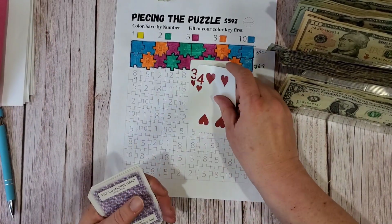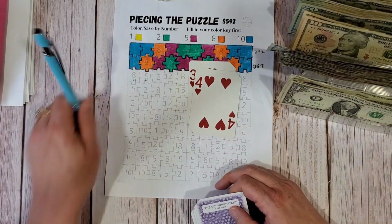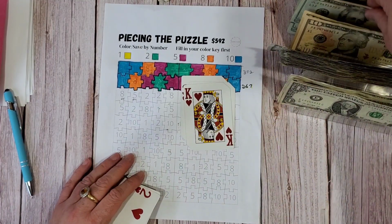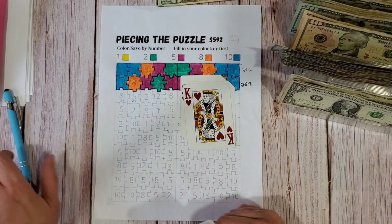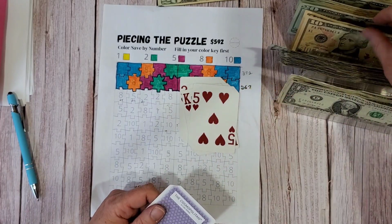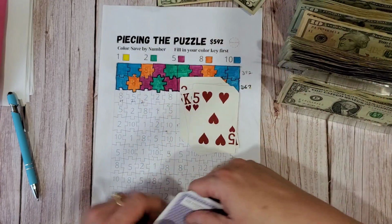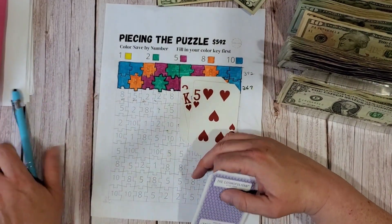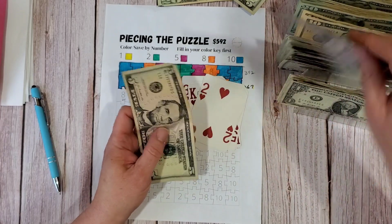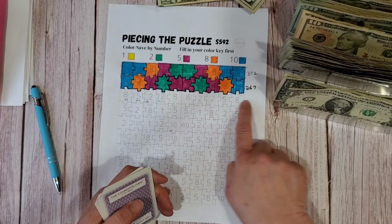So 5 times 4 is 20. Here's a 20. 2 times the face card is another 20. 20. Two times 5 is 10. I have 2 5s. And 8 times 2 is 16. So 5, 10, 15, 16. And I'm going to shuffle these and do the other 5.